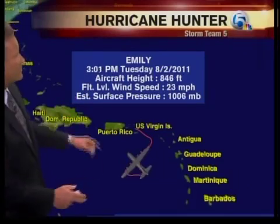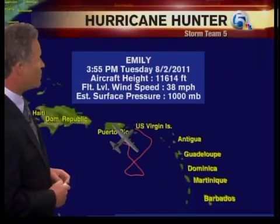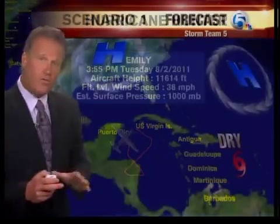Hurricane hunters have been flying through it during the afternoon in a crisscross pattern, and they did find winds a little bit stronger than they were earlier today. Now, there are a couple of scenarios here that we're watching. One would be the storm tracks across Haiti and the Dominican Republic and weakens rapidly with those mountainous areas and washes out. And then we're just left with a rainmaker moving into the Turks and Caicos and into the Bahamas and potentially some rain for us.